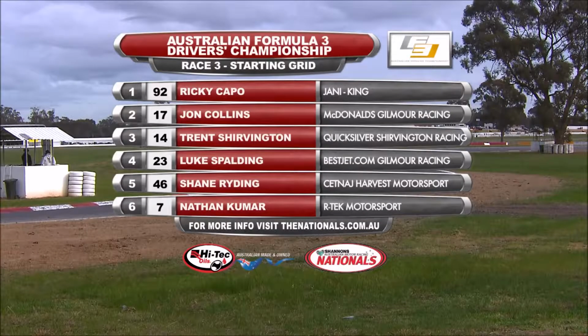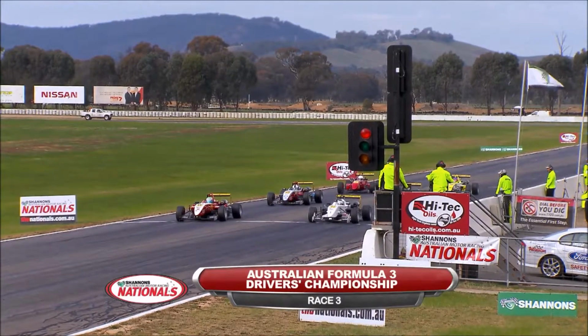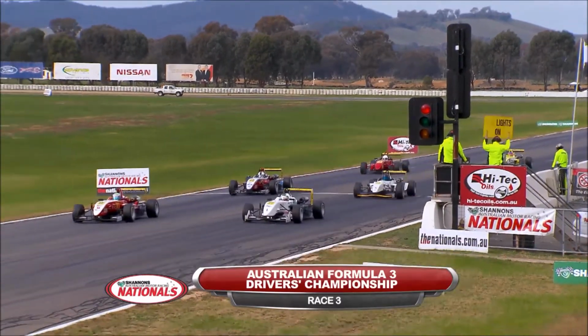Well, they were split by 0.05 of a second in qualifying. They traded lap records in race 2. They've won 1 round each of the championship. It's an amazing fight between John Collins and Ricky Capo for this year's Australian Formula 3 Championship.